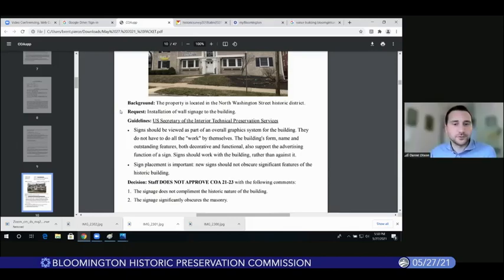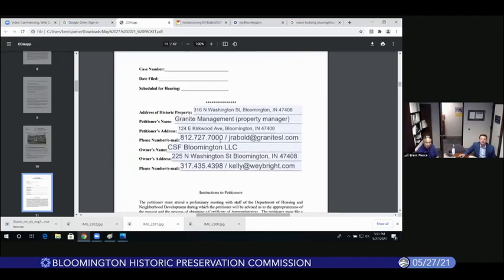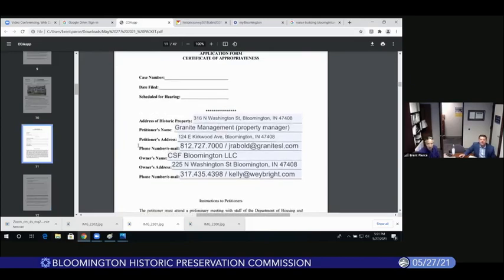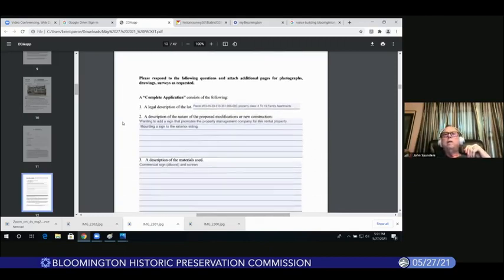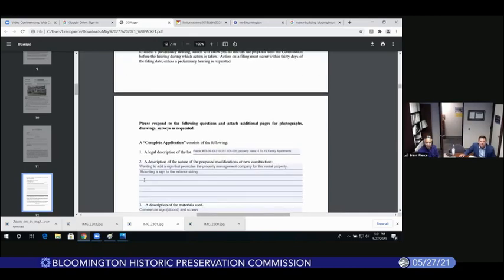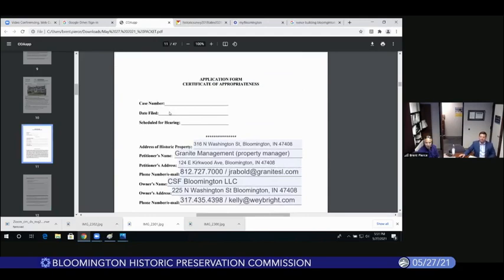I'm not aware of the date that this was submitted. Brett, do you know when this was submitted? I'd have to get on that. It should be in the COA, right? It was filed May 7th. Okay, there's not a date filed on here. Wrong one, sir. I wouldn't have when this was submitted because it's not been filled out at the top.